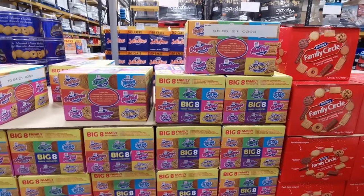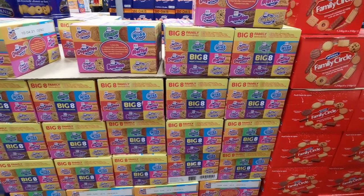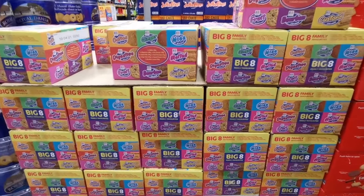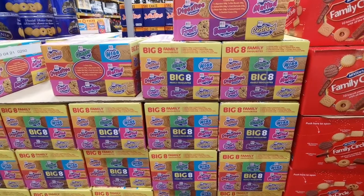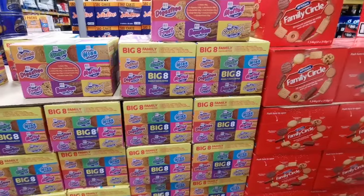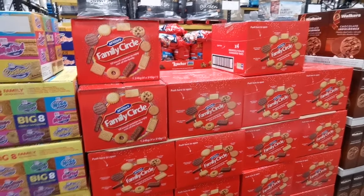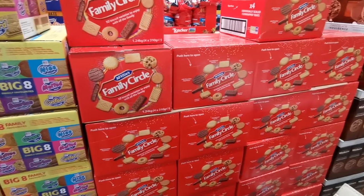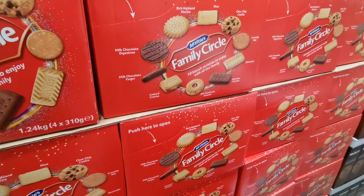Yum. So I'm just kind of living vicariously in this section here through other shoppers, because I'm not eating any biscuits, but I've just found this box here and you get 8 family favorites. It's 2.2 kilos of Hill's biscuits and it is £3.99 with no VAT. And right next to it is a packet of Family Circle biscuits, McVitie's, £5.49. Oh, look at those bourbon creams.